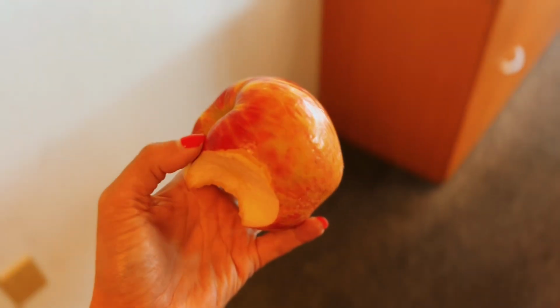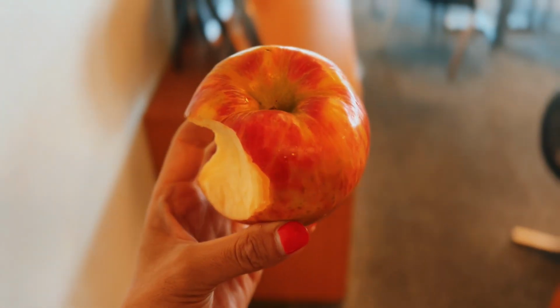And here's me at the mall going on a walk. I got a nice coffee and did a nice walk. It was so great for me.